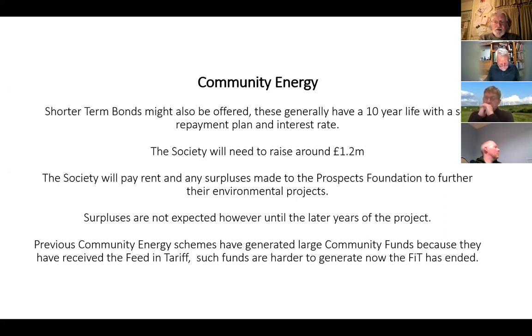And that, as I said previously, in the current situation, we cannot generate large community funds without the feed-in tariff. But having said that, if the scheme goes well, in the latter years of the project, there could still be considerable sums available for the foundation. But we're talking probably 20 years' time. That is a distinct possibility. It's not guaranteed, but it is a distinct possibility there will be considerable sums available.